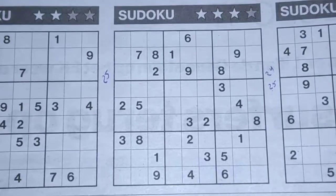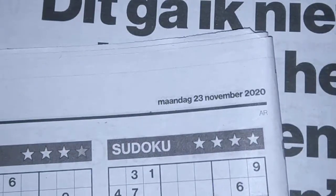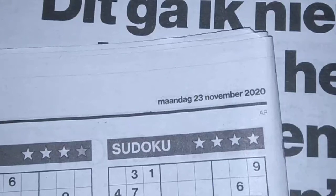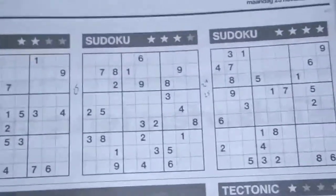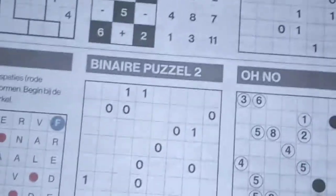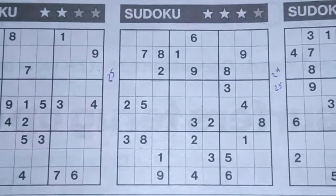Today in additional with extra Sudokus in today's newspaper on Monday. Yes, it's Monday again. Monday, November the 21st, 2020. We have here Sudoku with a 1 star, 2 stars, 3 stars, 4 stars, a tectonic number 1, tectonic number 2, and a binary number 1 and a binary number 2. So total of 8 extra Sudokus, and I won't do them all.